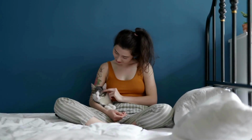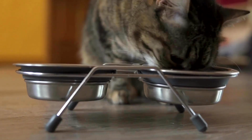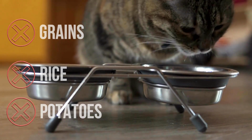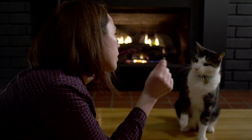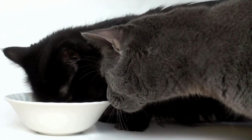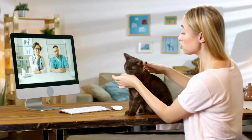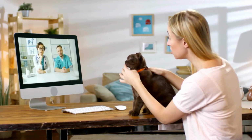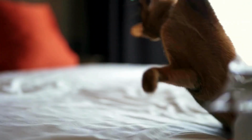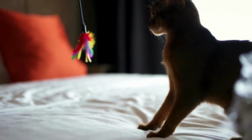To prevent overweight and therefore the risk of diabetes, there are simple methods. Don't give your cat food that contains carbohydrates like grains, rice, or potatoes. Don't overfeed them with treats and adjust the amount and type of food you give to older and neutered cats according to their lower calorie requirements. You can do this, for example, in consultation with an animal nutritionist. Also, encourage your furry friend to exercise sufficiently every day and regularly check their weight.